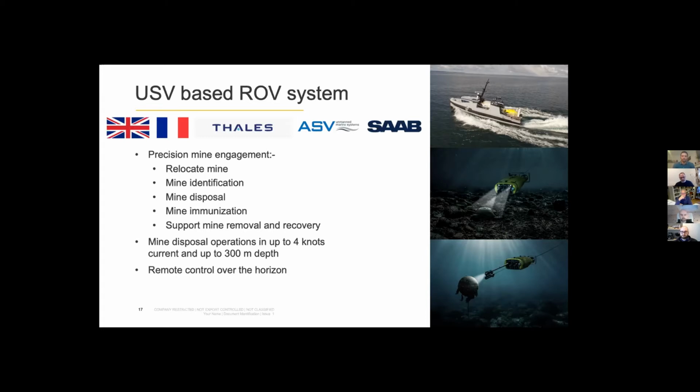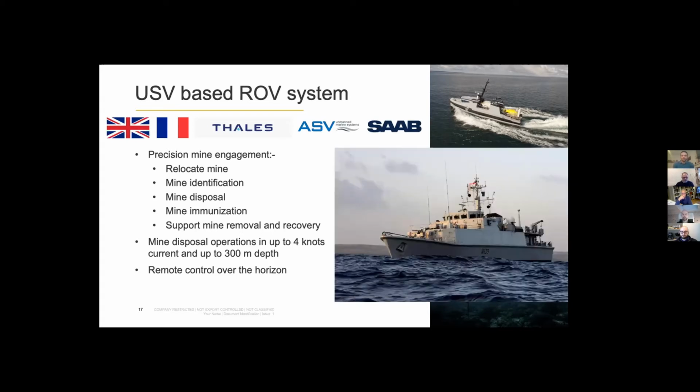Another big challenge is that it has to conduct operations over the horizon, away from the mother MCMV vessel. Whilst a vessel is still required today to control the unmanned surface vessel and the ROV system in this particular case, the main benefit of the system is to take that $200 million vessel away from the minefield and, more importantly, remove the operators from the vicinity of the minefield.